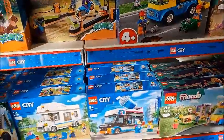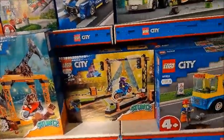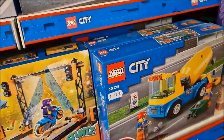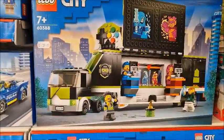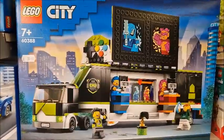See what I mean? There's so many different sections in this shop of Lego. So there's something for everybody. You gotta love Lego City. There's so much you can do in Lego City. I've got quite a lot of Lego City stuff now, which is cool. This is really amazing. Look at this. If you're into your gaming and stuff, this is perfect.